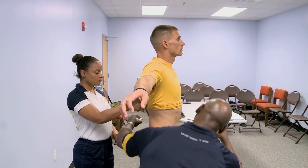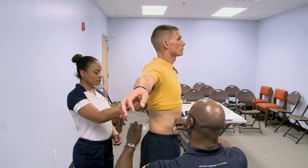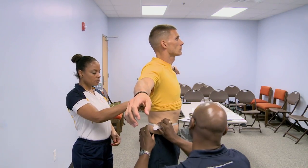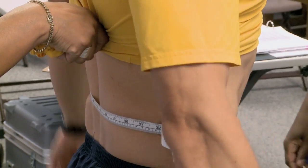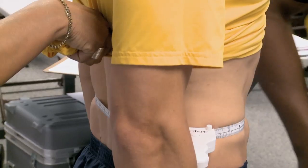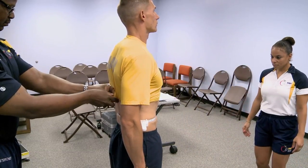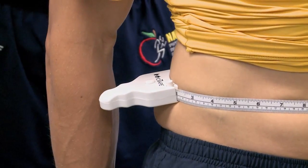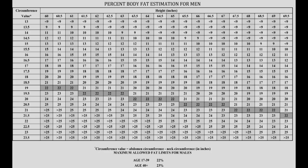All measurements are taken on the right side of the body with the tape parallel to the deck. When measuring circumferences, apply the tape measure so it makes contact with the skin, conforms to the body surface being measured, and does not compress the underlying soft tissues. Circumference measurements are taken 2 times sequentially and recorded to the nearest half inch. If one of the two measurements differs by more than 1 inch, the CFL will take an additional measurement and compute a mathematical average of the two closest measurements to the nearest half inch and record this value.